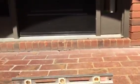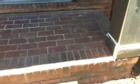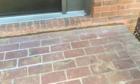Just wanted to show you how we lift up porches when they're unlevel. We'll do the necessary mortar repair. Another quality job done by JSA. And here's the after video. Everything's nicely cleaned up. Landscaping's manicured. Steps are nice and level. And the mortar work is nice and patched. Just wanted to say, another quality job done by JSA.